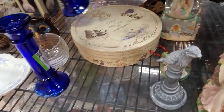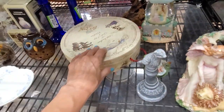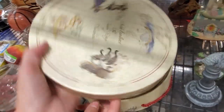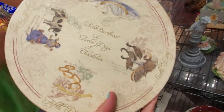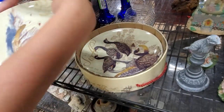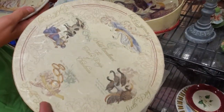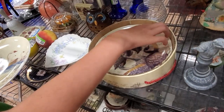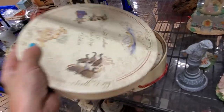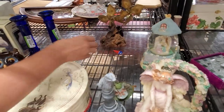All right, now we're going to move these out of the way here to get to these plates and see what these plates are that say Seventh Day, Noble Excellence, the 12 days. Oh, it's the 12 days of Christmas, but there's not 12 plates in there. There's only 4 of the 12 days of Christmas in there. Okay, you can put those back. We are not getting those. They're pretty. But I am going to get that butterfly back there if it's not too much.